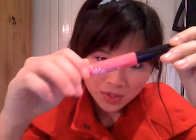This is the one that I use most, although it dries up on me really fast. But I still like the color. It's not too pigmented. It's from Ianti Lip Gloss, and it's a Korean brand. Here we go. I've had this for about 2.5 years. Still here, still working really well.